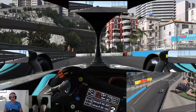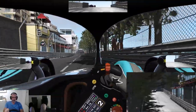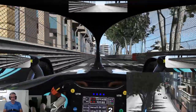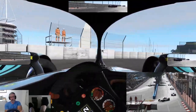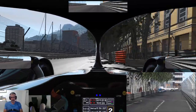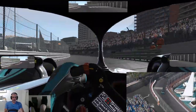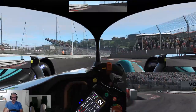Got him off my back. Definitely overrunning that corner there, that first corner. I'm not getting the right line through there at the moment. And that double right-hand hairpin is making it difficult for me too. It's more like a Formula E car.